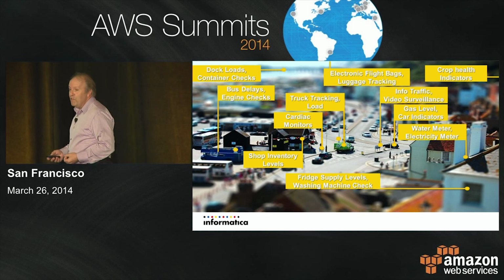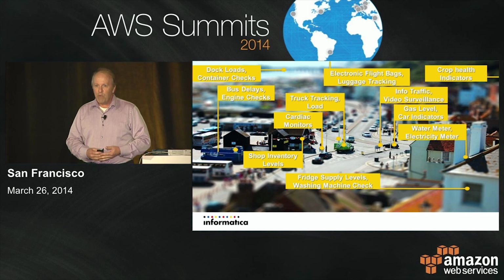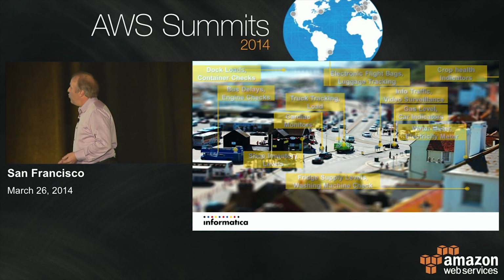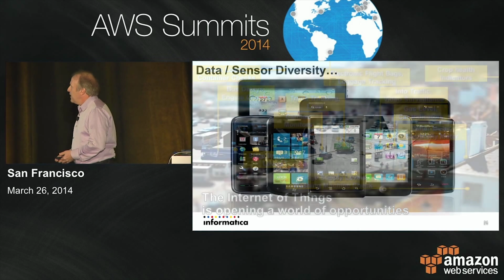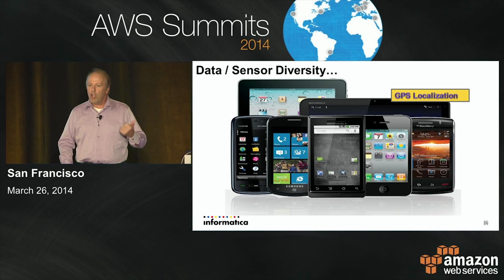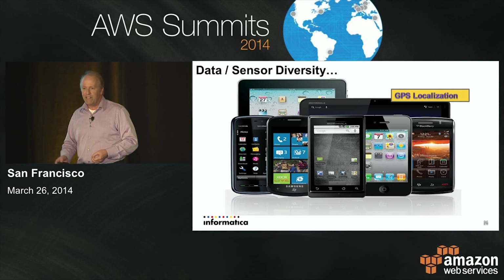Probably every presentation you've seen already talks about the Internet of Things and the fact that data has been proliferating like mad, and we have all these new data sources that we've never had to deal with before, particularly machine data. So in essence, the Internet of Things is opening a world of opportunities to you, the developers. Now, you've heard of the 3 V's, right? Velocity, variety, and volume of data, of events. I'd also like to add another V to that, and that's veracity.